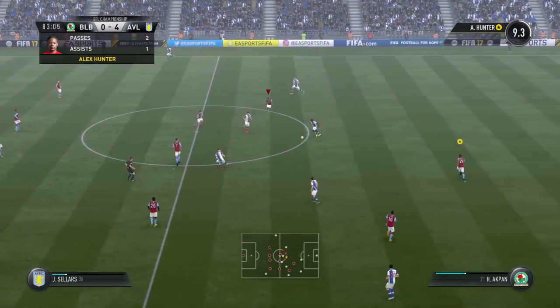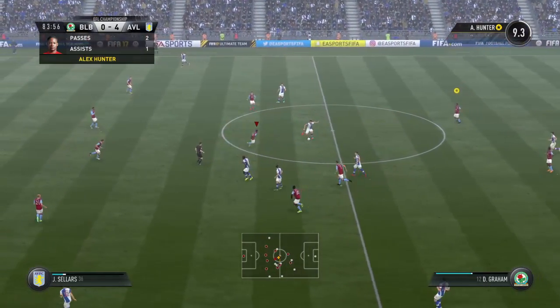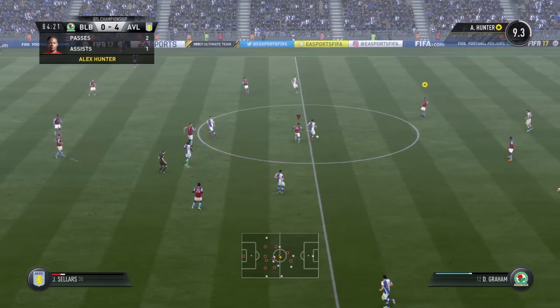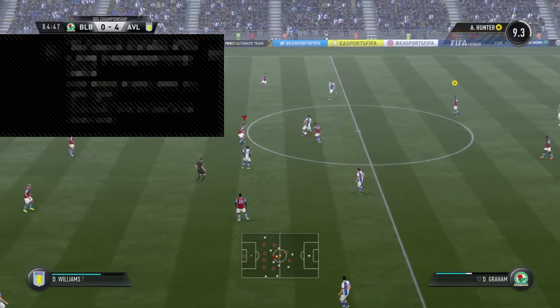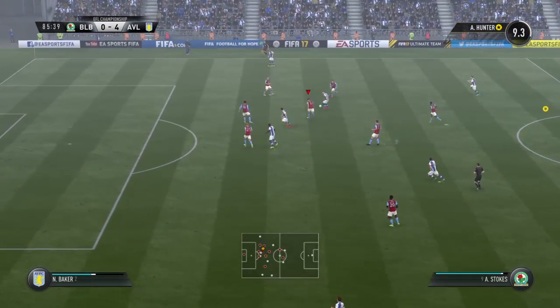It's not often you get at this level a game as one-sided as this. It's great for the team with all the goals, but the others just waiting for the final whistle. It's damage limitation in these closing minutes. Now they've got a chance in this part of the pitch.